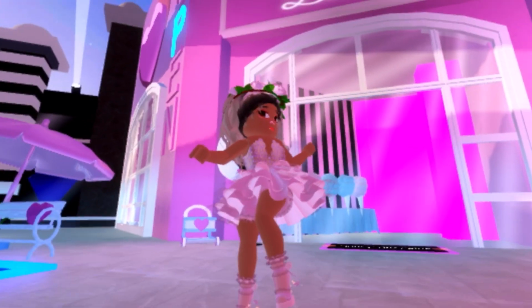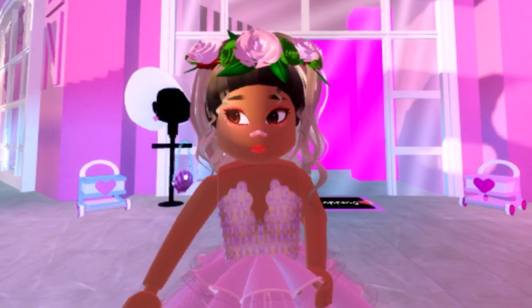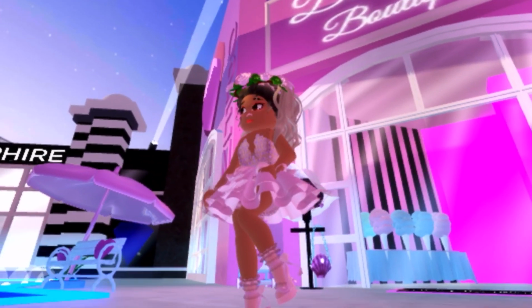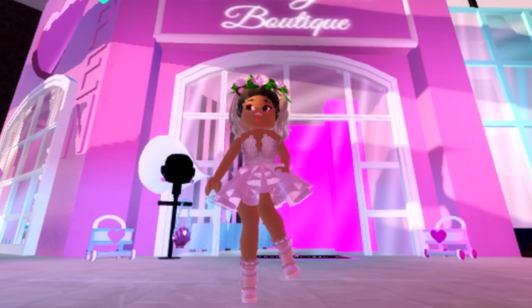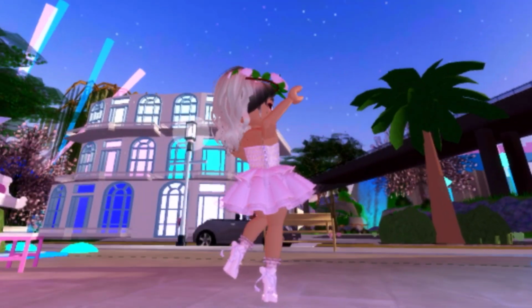And we also have the Darling Valentina shoes. Now, you guys might be wondering, wait, isn't Darling Valentina like 50,000 diamonds? No. It's 35 or 32,000 diamonds, so it's obviously not even close to 40,000 diamonds. So you guys, these items are still under 50,000 diamonds. This is obviously more expensive.